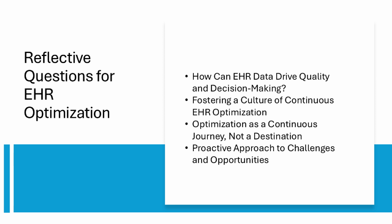Remember, optimization is a journey, not a destination. It requires ongoing effort, adaptation, and a proactive stance toward both challenges and opportunities.